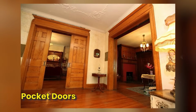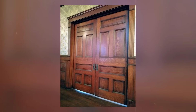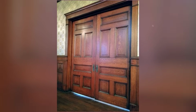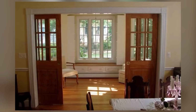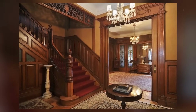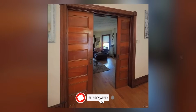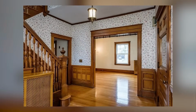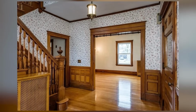Pocket doors. Pocket doors were a brilliant solution for creating a flexible living space. They allowed homeowners to enjoy an open floor plan while still having the option to close off areas when needed. Unlike traditional swinging doors, which take up valuable space, pocket doors slide seamlessly into the wall, making them perfect for smaller rooms or tight spaces. These doors were especially common in older homes, but have become less popular in modern construction. However, they offer a practical and stylish way to separate rooms without sacrificing space. With the rising demand for efficient home designs, pocket doors deserve a comeback in new homes.